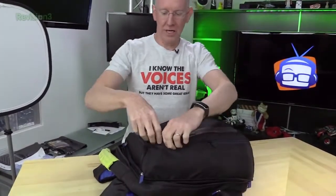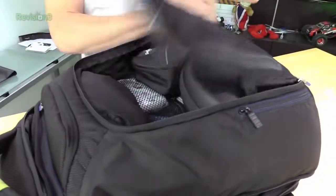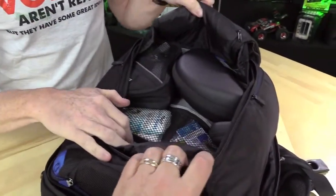Now, it's also got a large interior pocket here that I really like. Let you just load it up with other junk. And it acts kind of like a regular suitcase kind of bag. It kind of does. It's not vertical. It's a nice flat. You could easily roll up some clothes and put stuff in here, and this could be your day bag. And that'd be it, you're done.